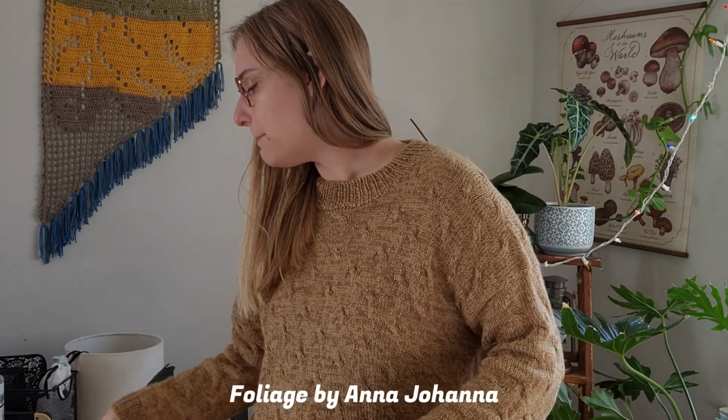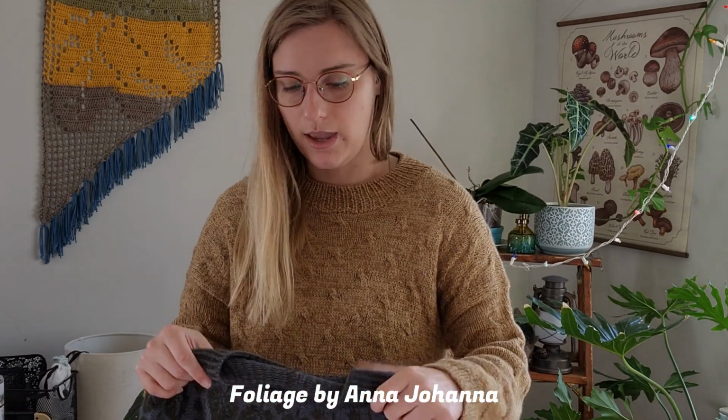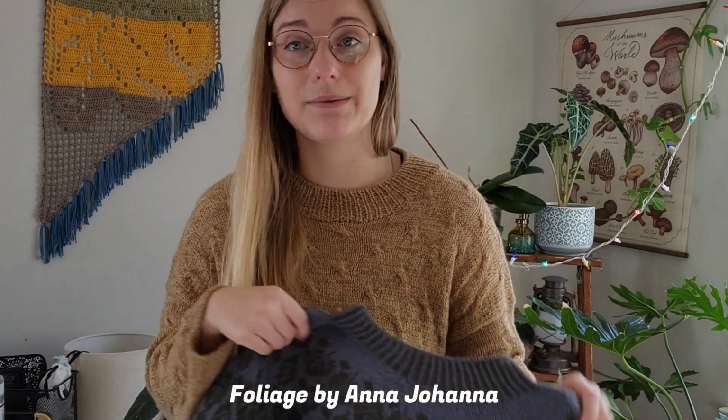But next, a sweater that was a gift, but I actually can show it to you because it was a gift knit from my husband. Oh, why am I taking this off? Actually, I'm curious to see what it looks like on me. I'll show it to you before I put it on. It's the Foliage Sweater by Anna Joanna, and it's for my husband, so I made the size medium 2, and this is using Knit Picks palette.